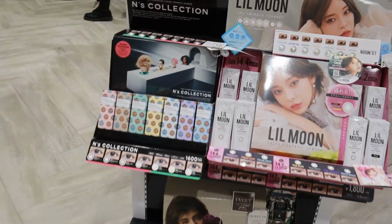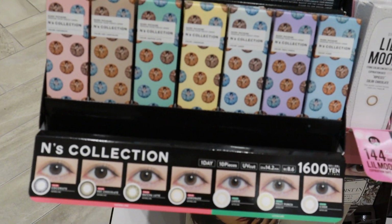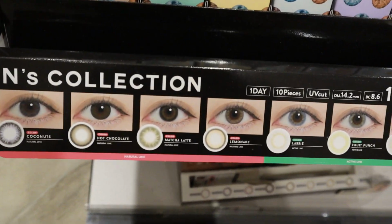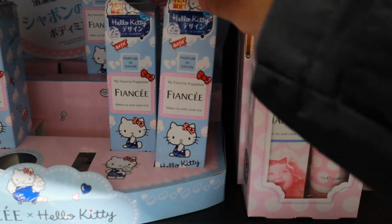Ooh, they've got different types of contacts as well. I don't think there's any prescription in these. Unfortunately, I need prescription, but you can see all the different designs as well. Ooh, look at these. Hello Kitty.